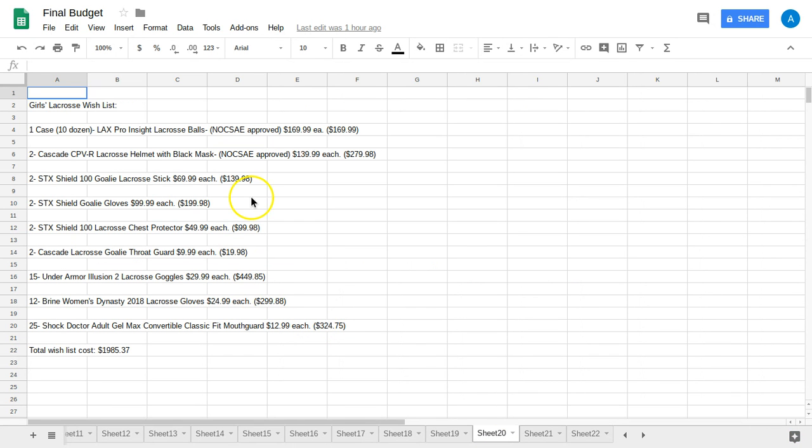Okay. Girls lacrosse, I actually approved everything. It wasn't that bad, and I thought everything was necessary. No uniforms on there, so they're really good. They did a good job.